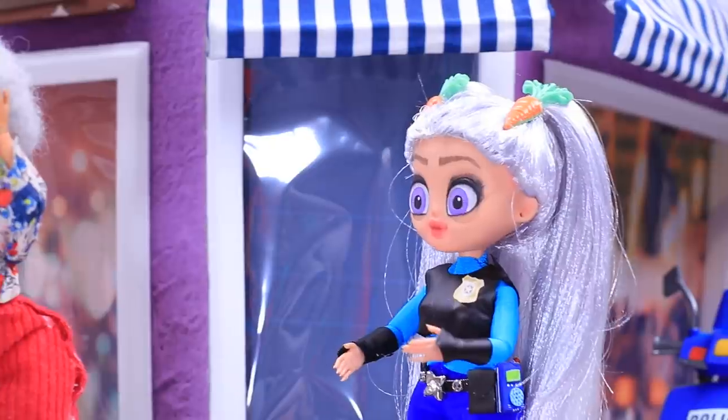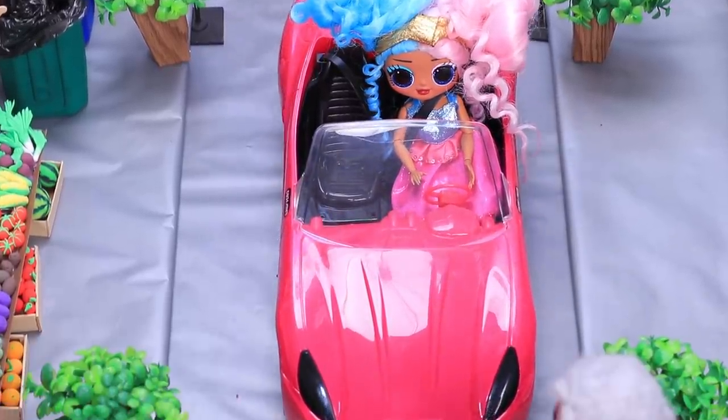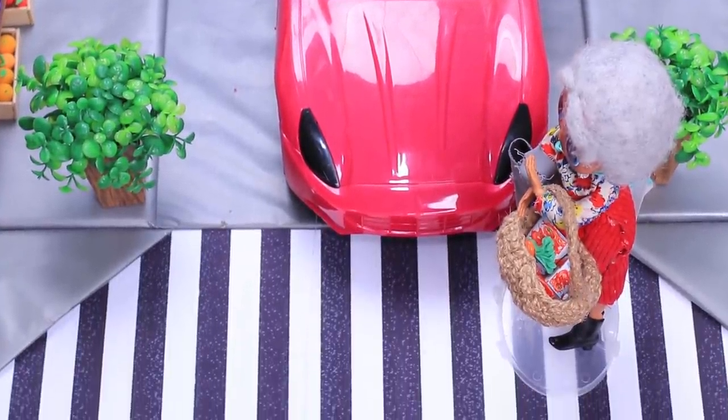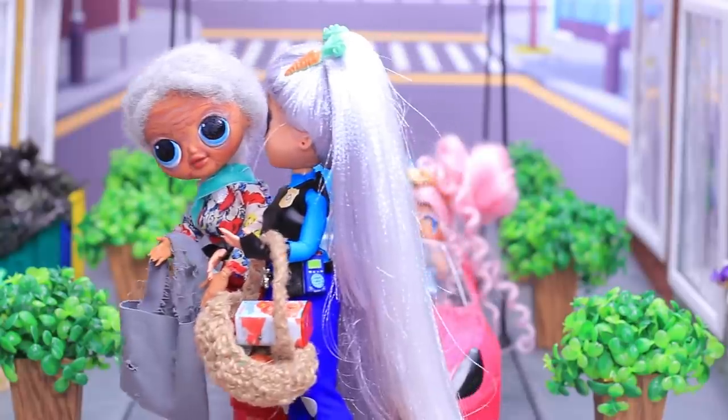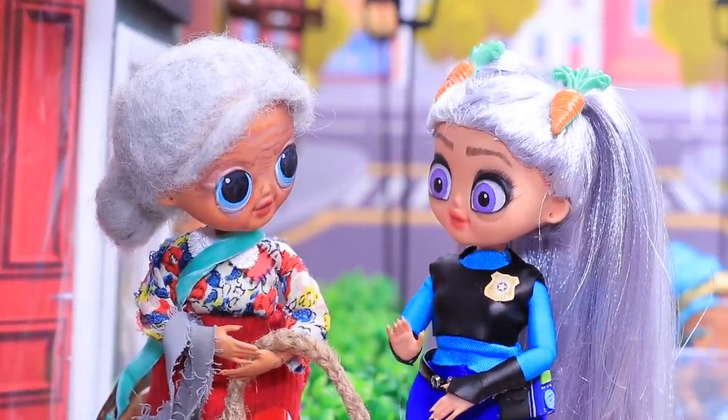I'm sorry. This grandma is scared to cross the road. Not all drivers stop at the crossing. Judy helped the grandma. It's not scary when you have me with you.